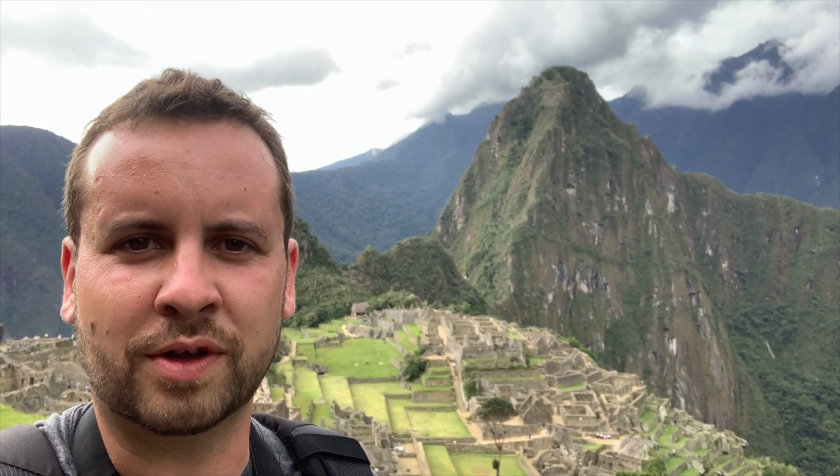So after 7 days, I've finally made it to Machu Picchu. The weather's pretty good, there's no clouds and the visibility's good, so I'm gonna just take a load of photos up here and I'll explain what I've been doing after.